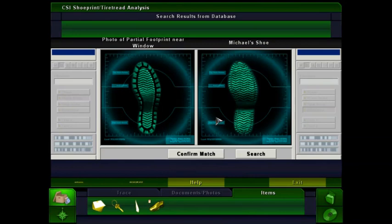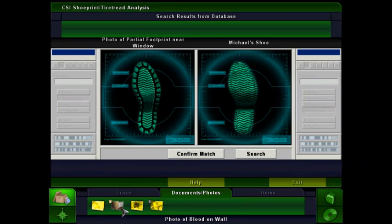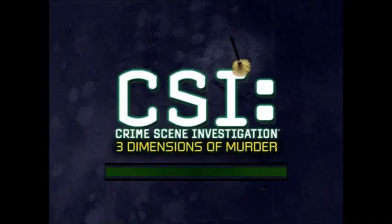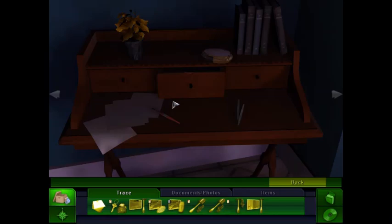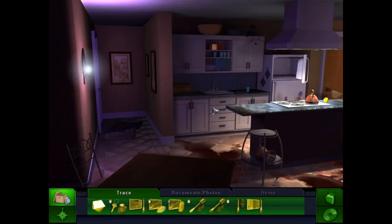No, so apparently they don't match. Okay. Shoe and the floor print match, meaning Mr. Dubois exited after the blood was on the floor. Yeah, but he already told us he stepped in the blood, probably, so... I wonder if he's still... What I'm looking for here.